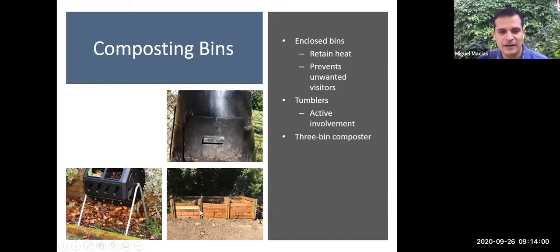It's easy. Remember what I said with the hot compost pile. You need to gather all your ingredients, get everything at once so that you can build one pile. Once you have that pile, you can't add any more until it's done. That's the difference between hot and cold. The cold is more passive. You can add as you go whenever you feel like it, but it just takes a little longer.